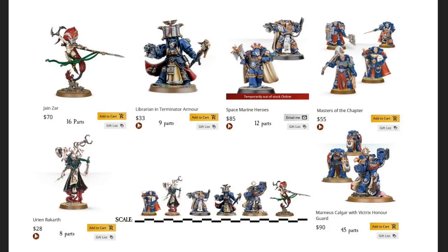So 4 of those guys, well, they're on par. And lastly, I included Marneus Calgar with his Victrix Honor Guard, who's admittedly much more expensive than Jane Czar. About 25% more expensive, in fact. But he's a much bigger model. He's also a single independent character who you're not going to need more than one of in the army. He also has 2 bodyguards who are technically bigger than Jane Czar as well.